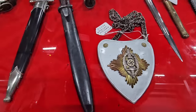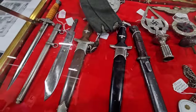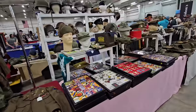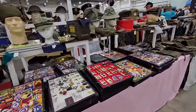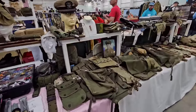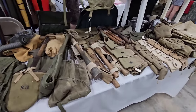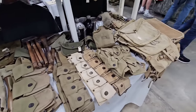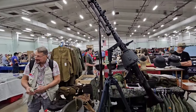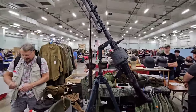Check out that burger, that's real nice. Jim! Jim! I was on the phone calling you, you didn't need them. There's a bunch more US stuff. Patches, hats, field gear. There's an MG-34 on a stand. Right now it's being used as an anti-aircraft gun.